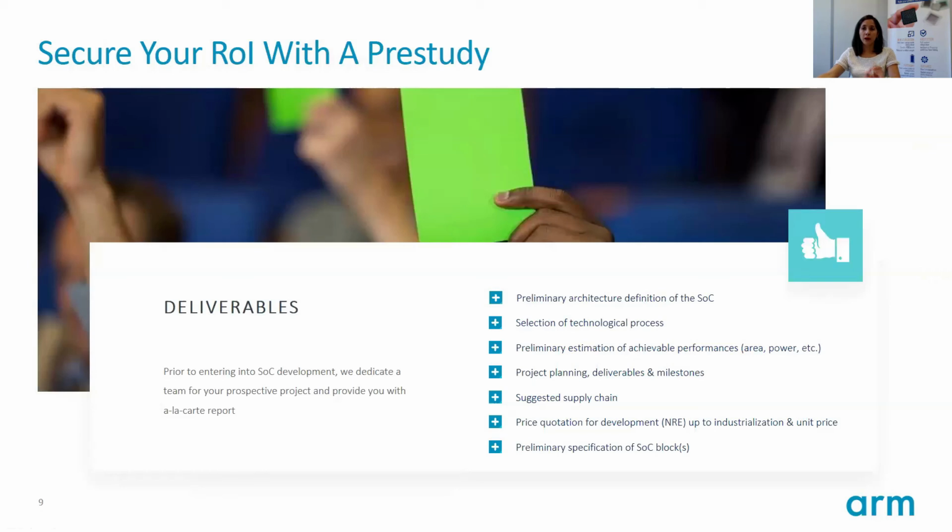If you have to secure the ROI of your custom chip project and have limited funding, the fast, low-risk path to custom SoC is to start with a Prestudy. A Prestudy only represents 2 to 5% of the overall cost of a concept to silicon project, but it provides you with all the technical elements required to evaluate the viability of your SoC design supply project, including the definition of the SoC architecture, which is critical. The Prestudy also provides a fixed price quotation for both NRE and the unit price, along with project timescale and risk assessments.